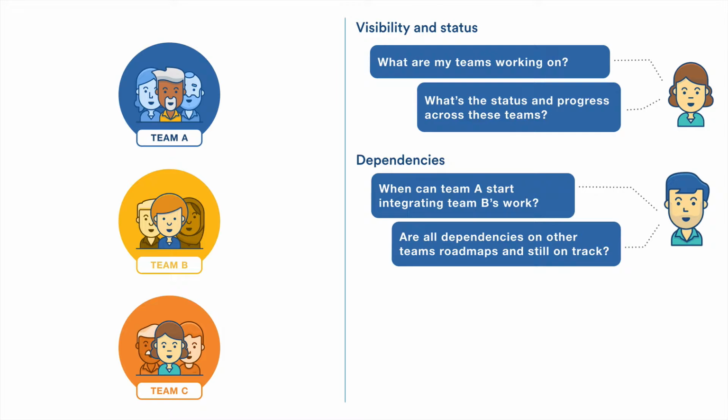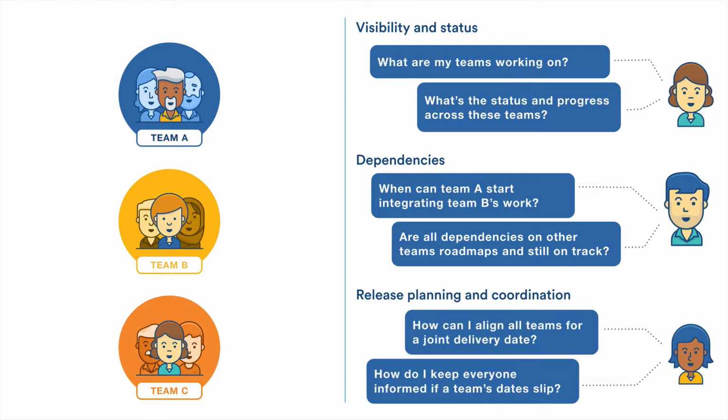How do I make sure that all dependencies on other teams' roadmaps are still there and those things are still on track? And of course, I need release planning and coordination. How do I align all teams for a joint delivery? And how do I keep everyone informed if one team slips their delivery dates? How does that cascade through to other teams?